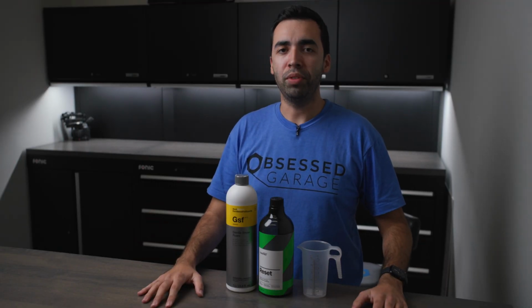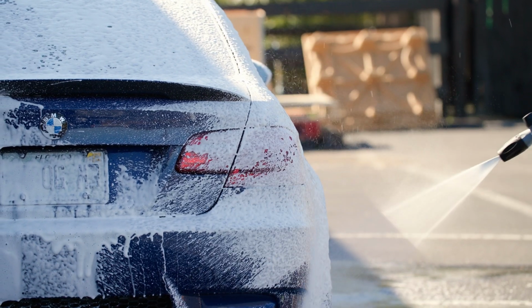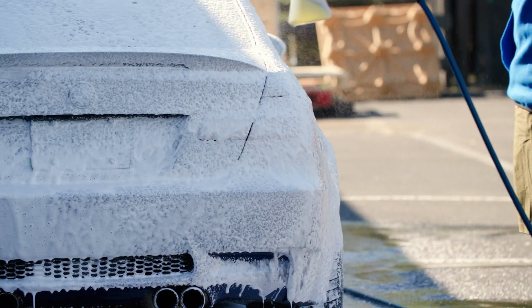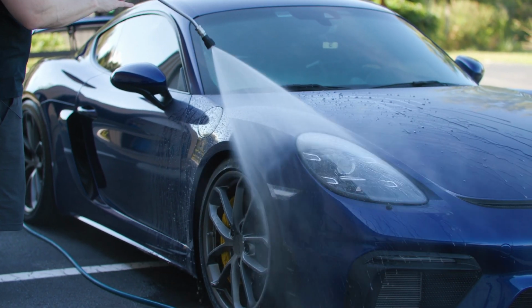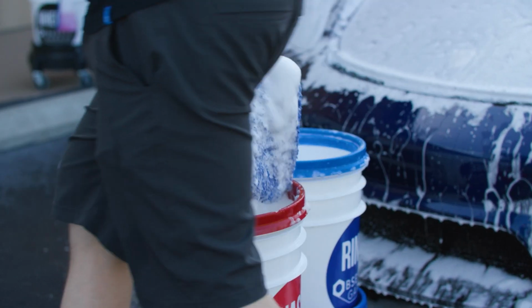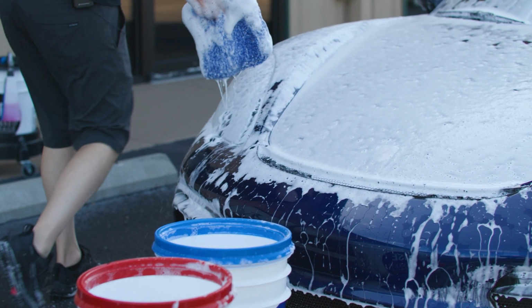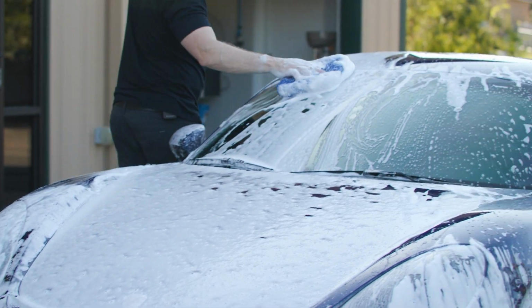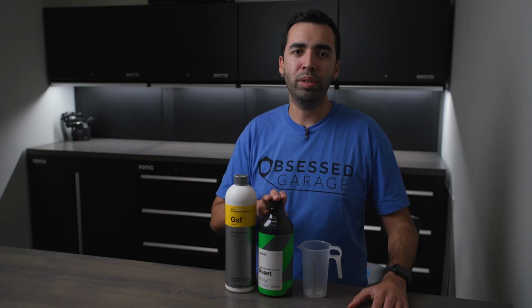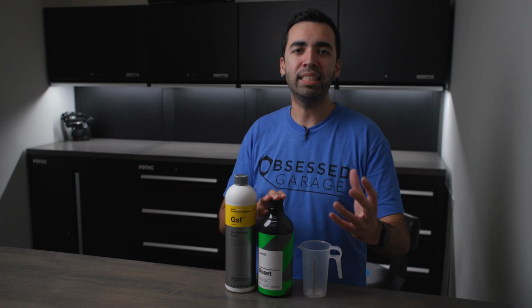Nowadays, there's a lot of car soaps out there that have SiO2 infused in them. We don't recommend that, and the reason being is that it can clog up your foam cannon over time and can also interfere with your current protection on your vehicle. That is why we recommend a pure soap free of any additives or gloss enhancers. As far as what these two smell like, GSF has more of a fruity cherry scent, while CARPRO Reset has more of a fresh, clean scent.